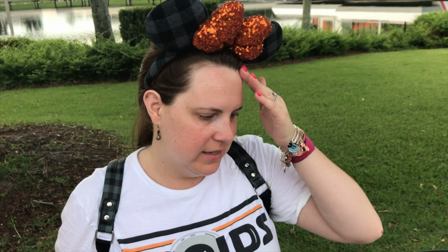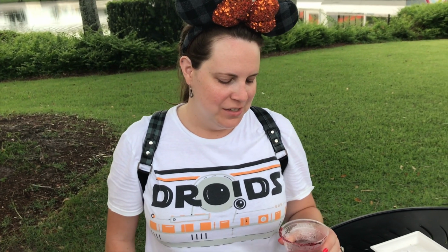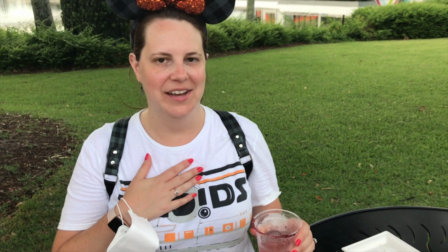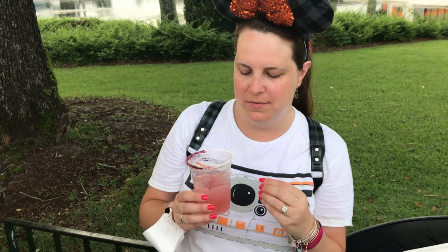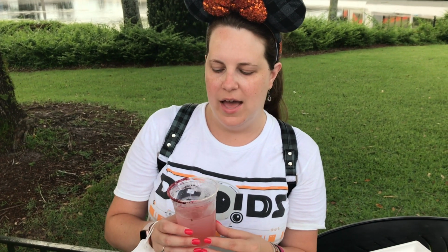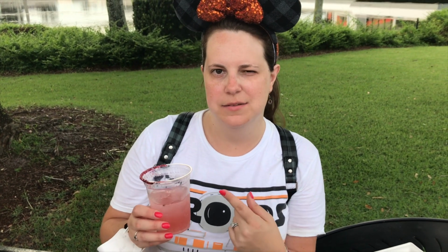The drink was okay. I don't know why I get tequila anymore. I just can't drink it. So it's not the drink's fault, it's my fault for thinking I can handle a margarita again. It has that smoky flavor. I feel like it's very strong, and all I'm tasting is that smoky flavor and not really any of the other fruity flavors. But if you are someone who likes tequila and likes margaritas, you should try it and see for yourself.